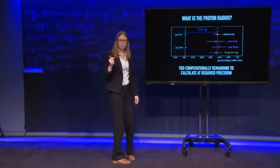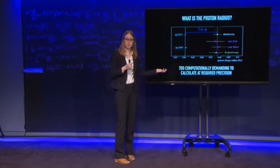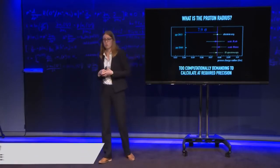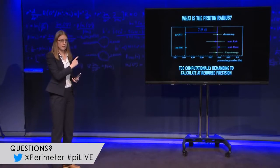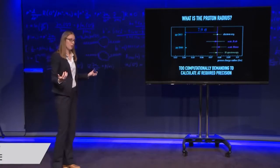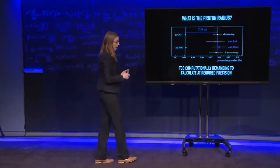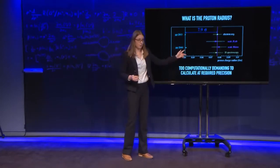Is this a sign of new physics? From the standard model, the proton radius should be the same thing no matter how you measure it. We don't know. To find out, what we really want to know is what is the radius of the proton from the standard model, from the fundamental quark and gluon degrees of freedom. And we can calculate that, but the error bar, how uncertain we are about the results, is far larger than the difference between these two experimental measurements.